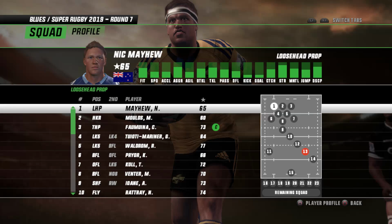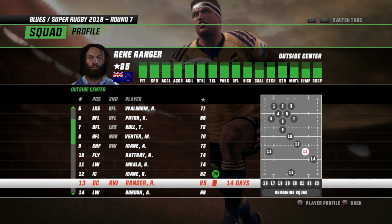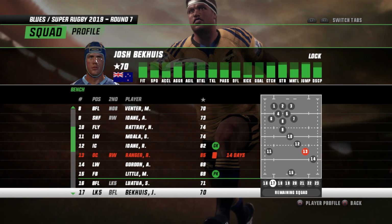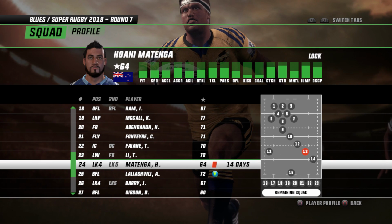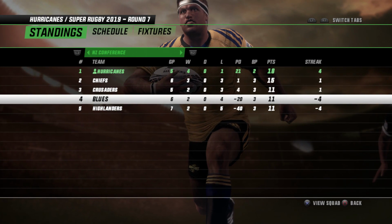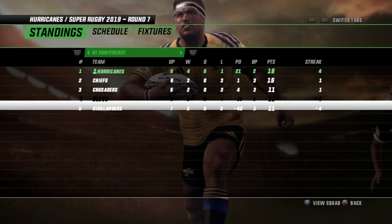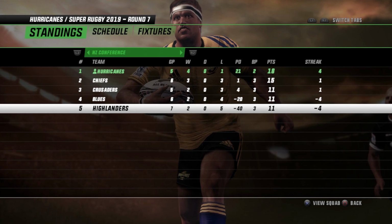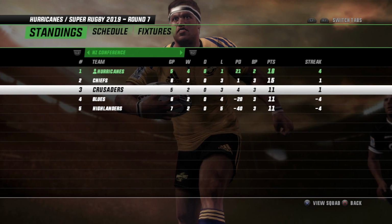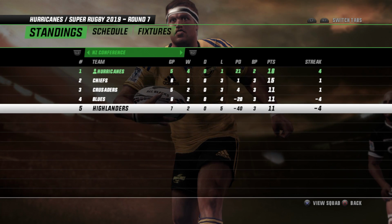Strange. Maybe they got some injury problems? Okay, Ranger, red card. Yeah, okay. What about down here? Injuries? Not really. So I don't know what's going on with the Blues, but they're not doing too well. Crusaders much improved. Highlanders now are the easy beats. Well, to be fair, 11-11-11. 2 wins, 5 losses. So Highlanders, 7 games. Yeah, they're doing the worst.